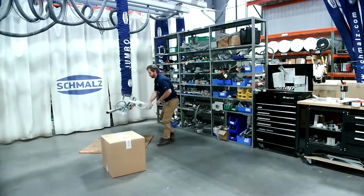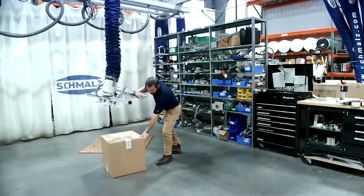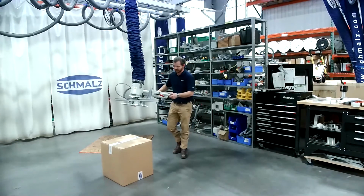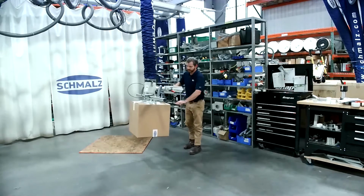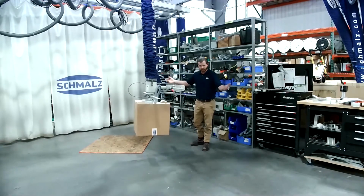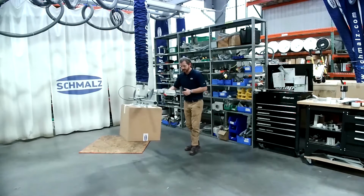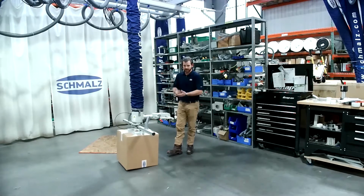So this head, depending on your application, you can pick multiple different products. Oftentimes, the standard head will work across several product lines. So this box is a pretty good box, very rigid, so we can just use these standard flat cups. If you have boxes that are more flexible, sometimes we'll recommend testing. We can put our round bellows cups on here. A lot of different tooling options that we can do. So any questions that you have or any application, feel free to reach out to your dealer and get us application details. We'll fill out the questionnaire.